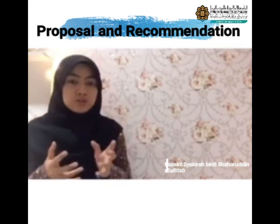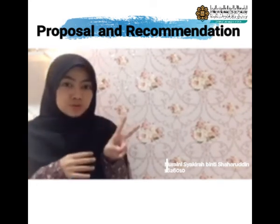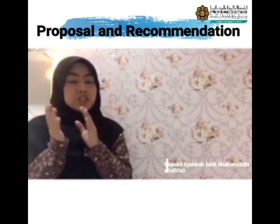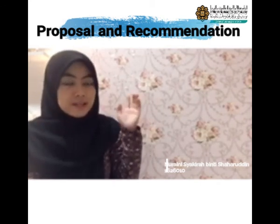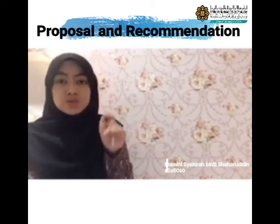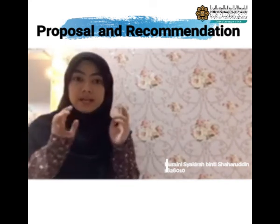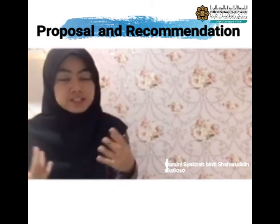So in order to implement our proposal on these two projects, there must be an involvement from the stakeholder and also from the management of the IIUM itself. There are several policies and guidelines that need to be followed in these two projects. The policies that we use is from the National Transport Policy 2019 until 2030, which is from the Ministry of Infrastructure.